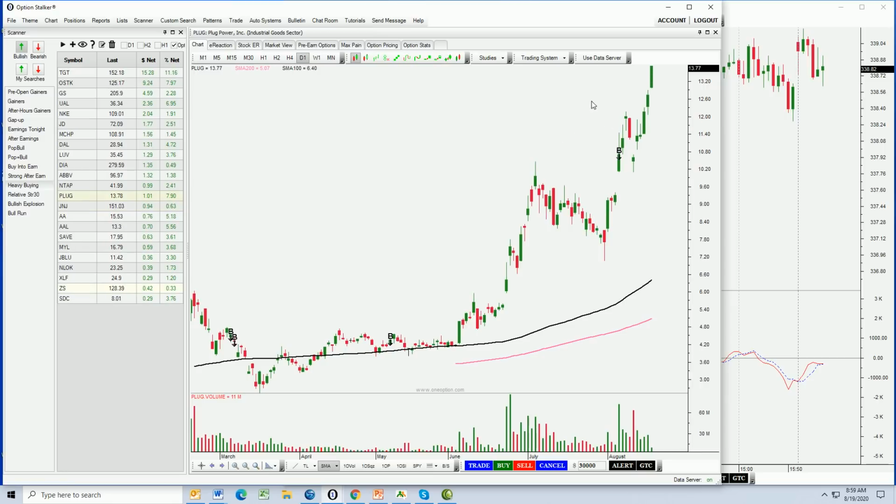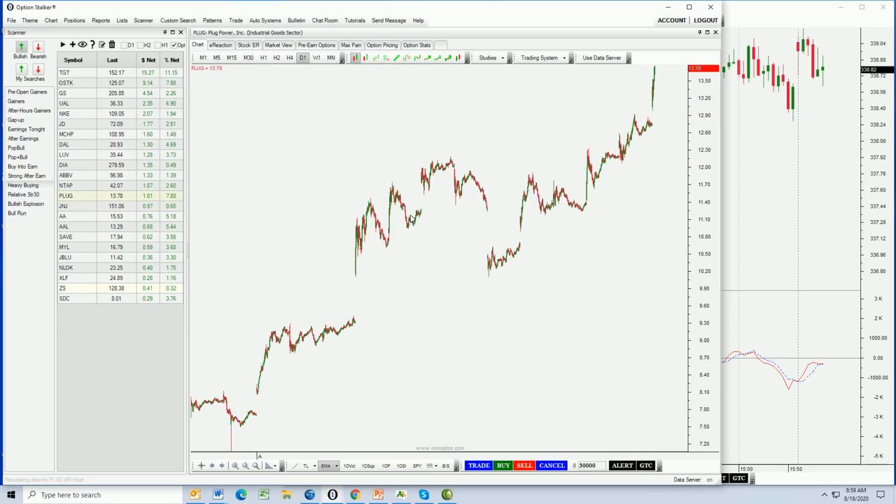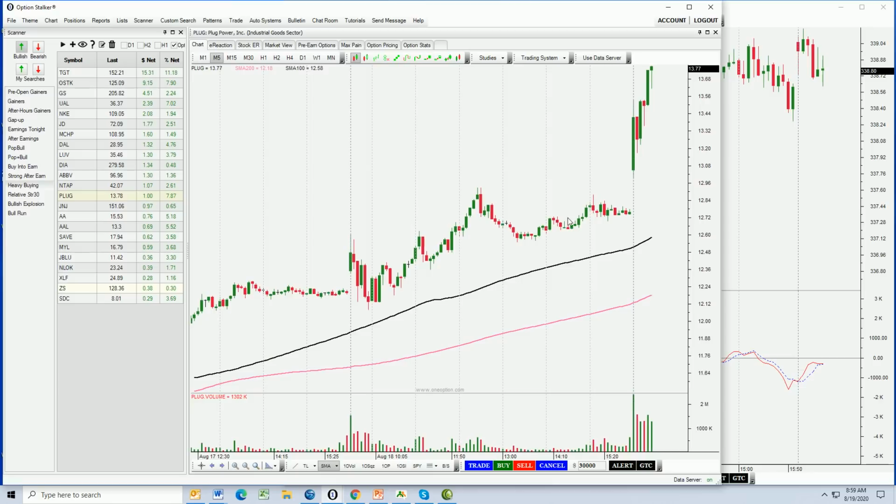Plug, nice breakout. Long green candles stacked on a daily chart. Take a look at that 5-minute chart. Yes, I would want to try and buy this maybe at the 1368 level, which is a dime cheaper than where it is currently. I think Plug works really well. I like that price action. Look at the relative strength.